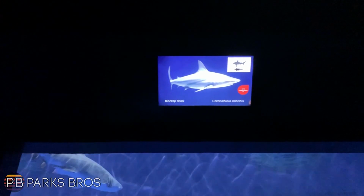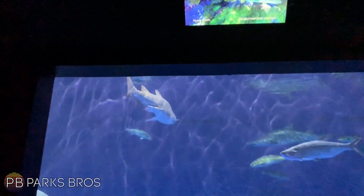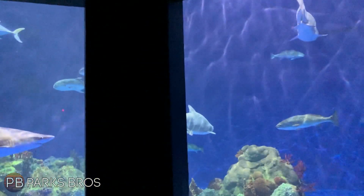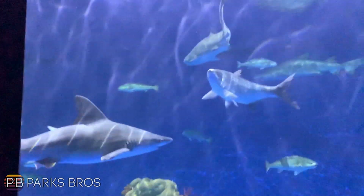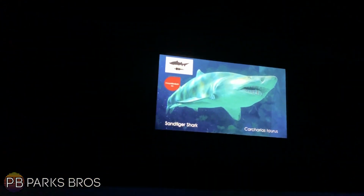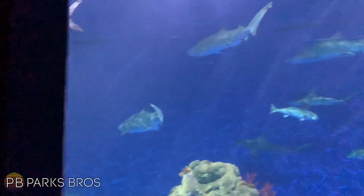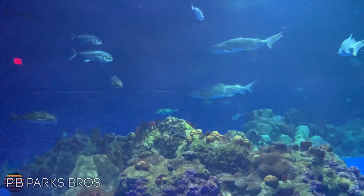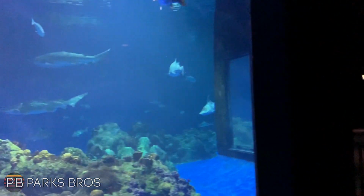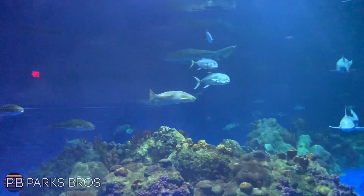So the one I was asking about is a sandbar shark or a black tip shark, even though it doesn't really have a black tip, which I find interesting. But that's answered my question. And it is apparently just a sand tiger shark. They might be a little smaller than the ones in San Diego, if anything. Oh, that one's not. It's insane. That's the same tank all the way off in the distance, like 150 feet away.